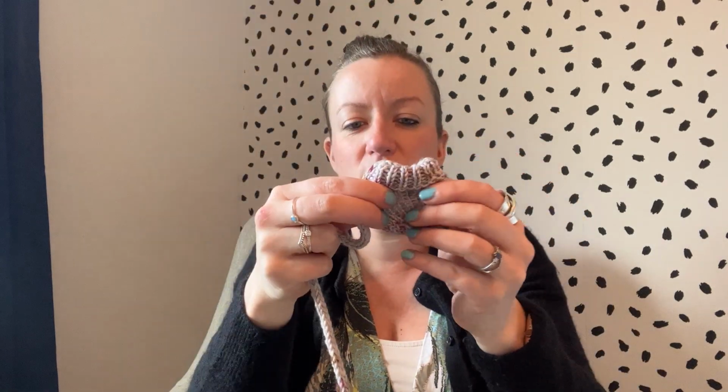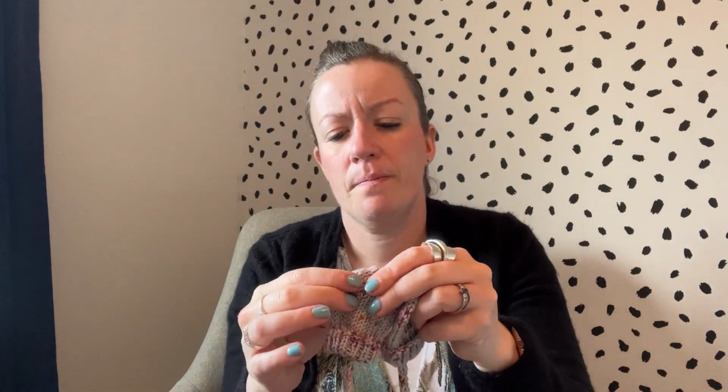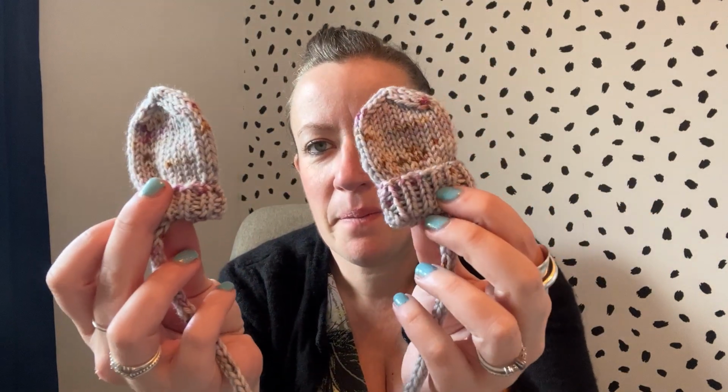I think they're possibly too tiny, but they're sweet anyway. They can always go in a frame. Oh, I forget the pattern I used, but it was a free, very simple one on Ravelry. These little things took like 20 minutes each, and then I just joined them together with an I-cord so it can go through their coat. But very, very sweet. I did it more for cuteness factor, to be honest.